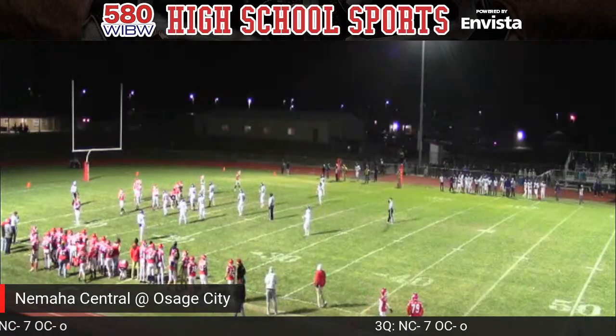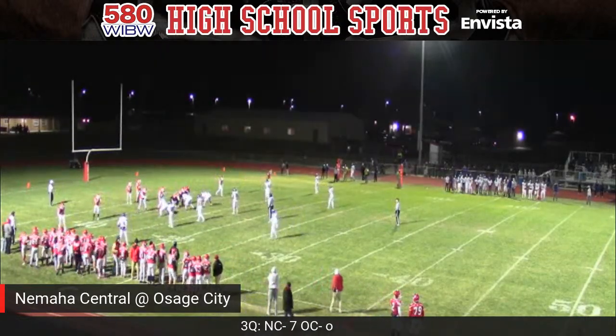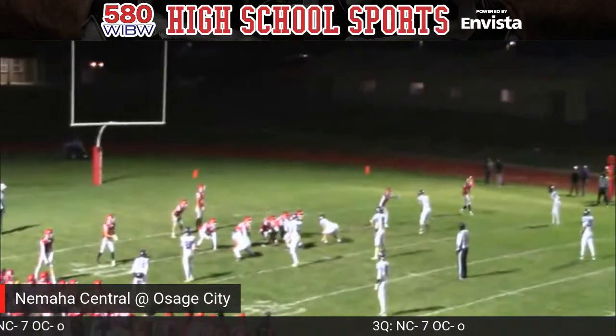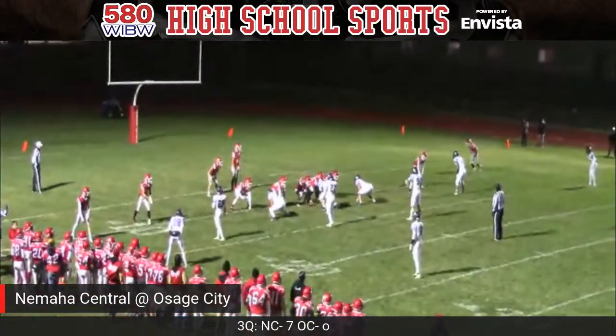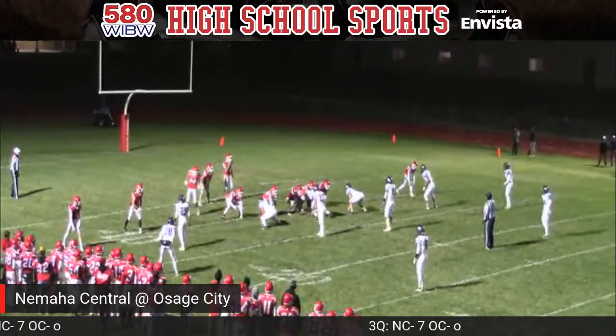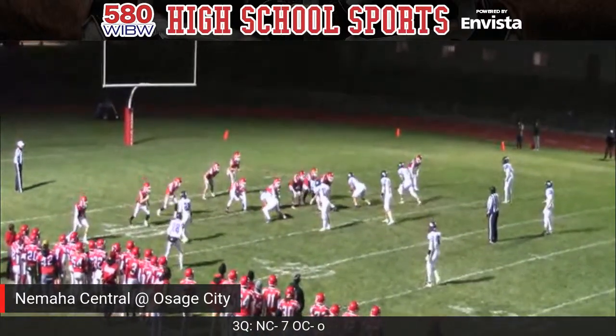Offenses have played that poorly, but the defenses have been swarming. They've been aggressive, and that's why it's just 7-0 Nemaha Central late in the third quarter. Spread formation, two wide receivers on either side of the formation on first down for Osage City. Gunner Fort comes in motion. Now three receivers to the short side right.